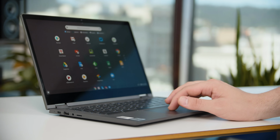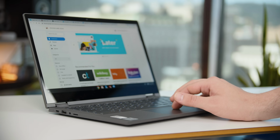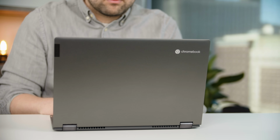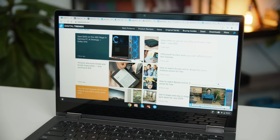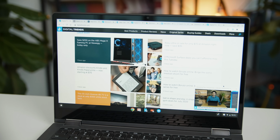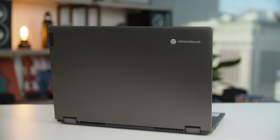My only real complaint here was the touchpad, which is plastic and kind of frustrating to use. But if primarily what you do with a laptop is work on the web, the Lenovo Chromebook Flex 5 is really all you need in a laptop. And this one in particular is a good one to go with because it comes with an Intel Core i3 processor, which makes it the most powerful budget Chromebook you can buy.